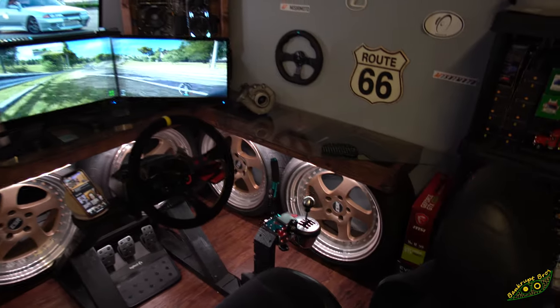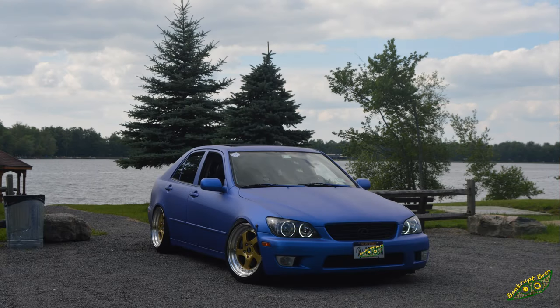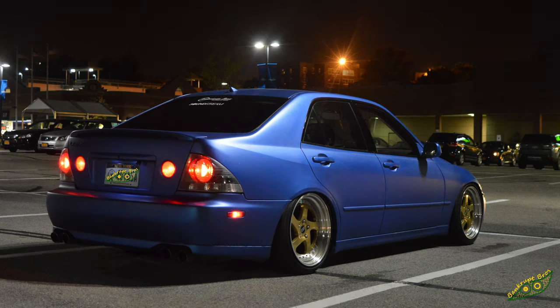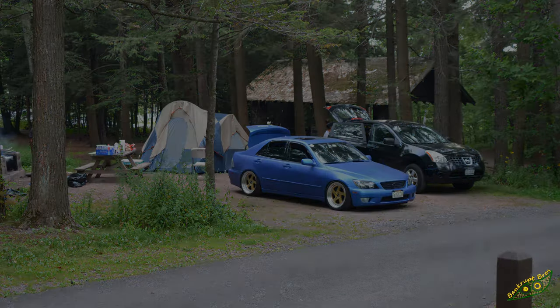This was all based around these ESR SR02 rims. These are from my old IS300. It was a great way for me to have a keepsake from the car, since it was the car that really got me into building, modifying, and racing cars. And I wanted a nice way to memorize it.